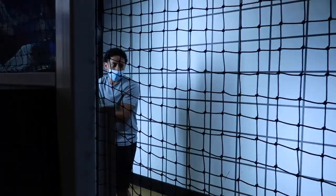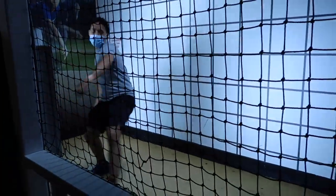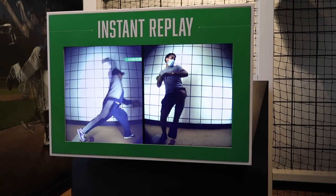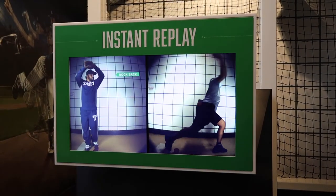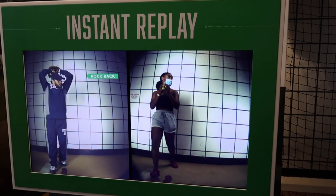That was practice. They're recording you. You did it too slow. Slow poke. Look at you posing, you a poser. Go try it again. They're gonna hit you right back. Okay. Dang, you slow at throwing the ball. Let's see. Yeah. Look at that.